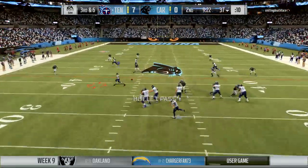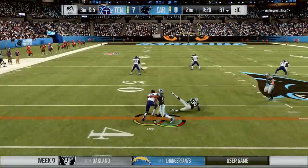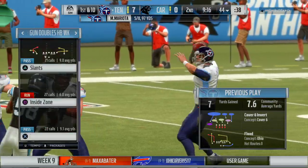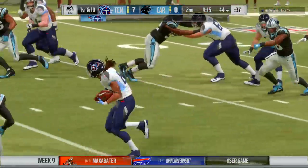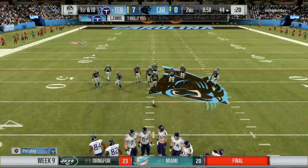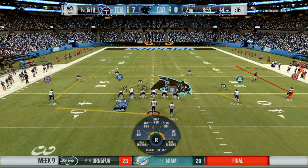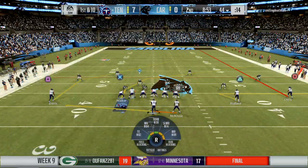Third down, Mariota. Quick hitter here, it's complete. And he's going to have a first down as he's brought down at the 44-yard line. First time that they called his number tonight, and it gets him a first down. A pair of first downs gives him a 1st and 10 up at the 44.